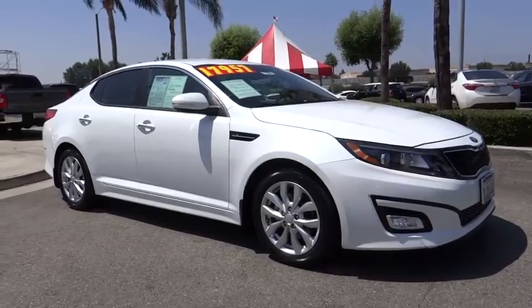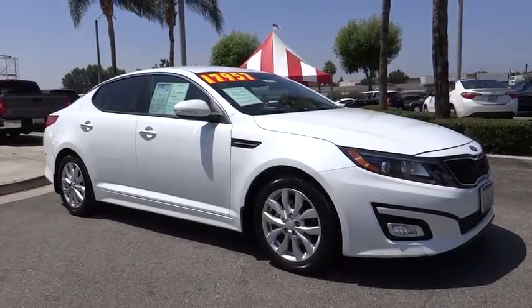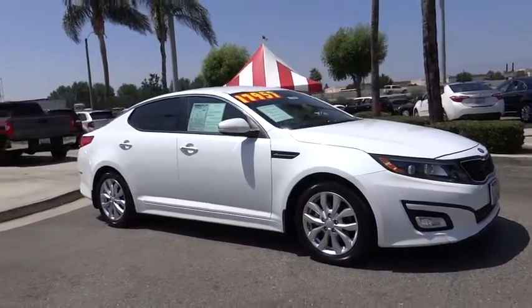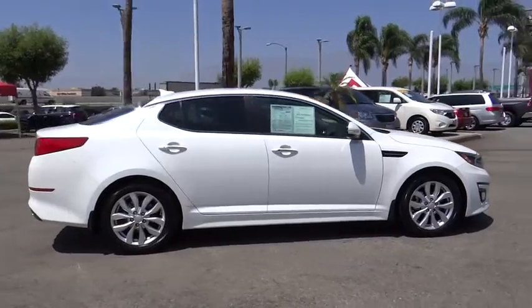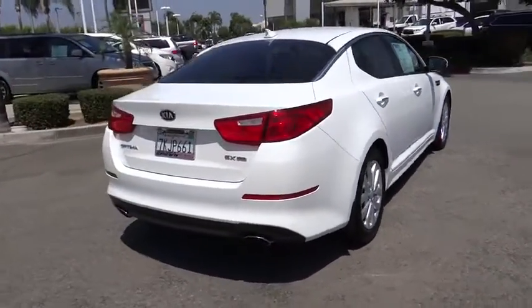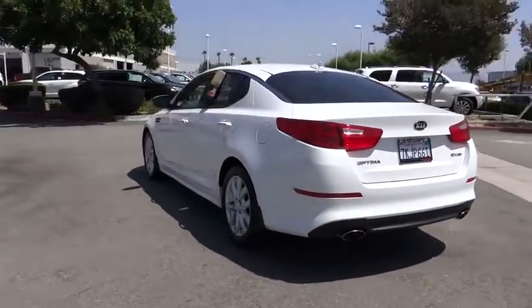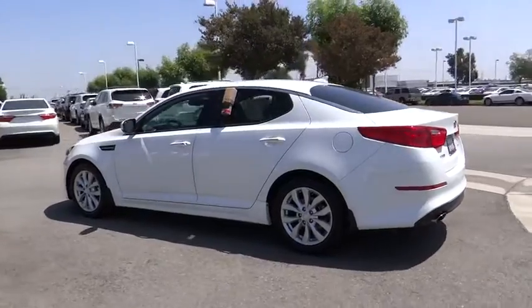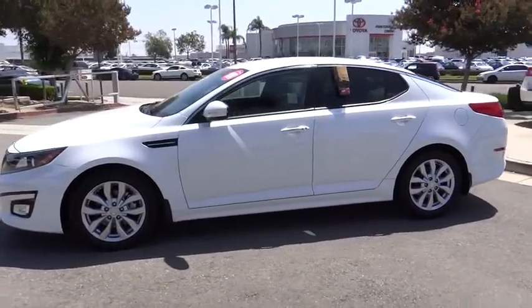The 2015 Kia Optima. The all-new Kia Optima offers a new level of style and performance features from Kia. The Optima also features engine management systems like direct injection and turbocharging, which enhance performance without sacrificing fuel efficiency. Its smooth-flowing lines speak of grace and style and offer a strong hint of European luxury. This vehicle has less than 20,000 miles.